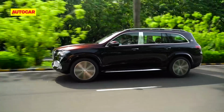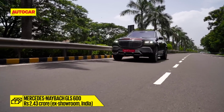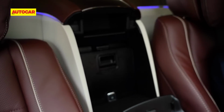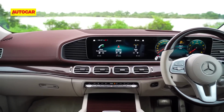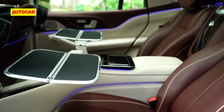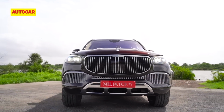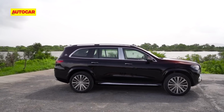The Maybach GLS 600 has a starting price of 2.43 crore. But this is before you spec it up. Do that and you can easily add another crore to the price. While this is undoubtedly a humongous pile of cash, the GLS 600 is still more easily accessible than rivals like the Bentley Bentayga and the Rolls-Royce Cullinan, prices for which start at around 4 and 7 crore respectively.